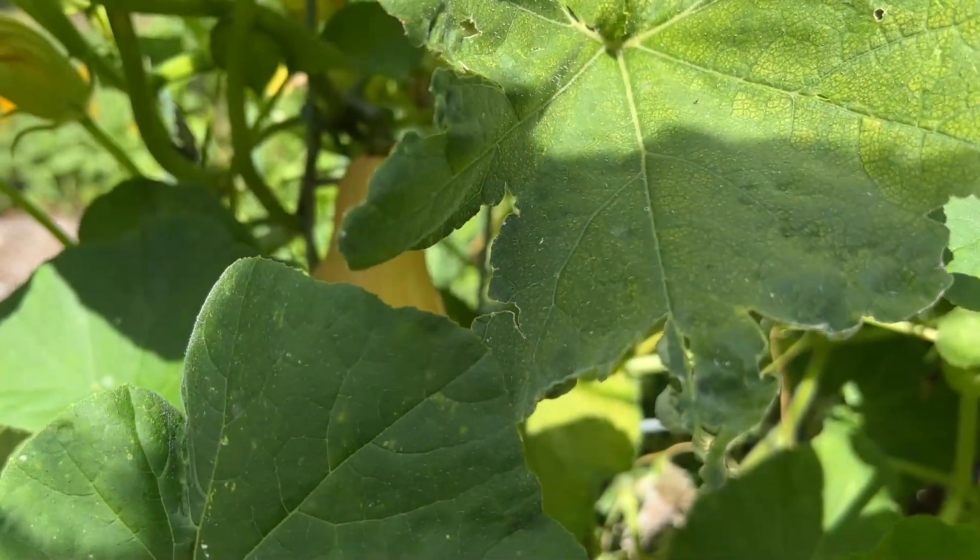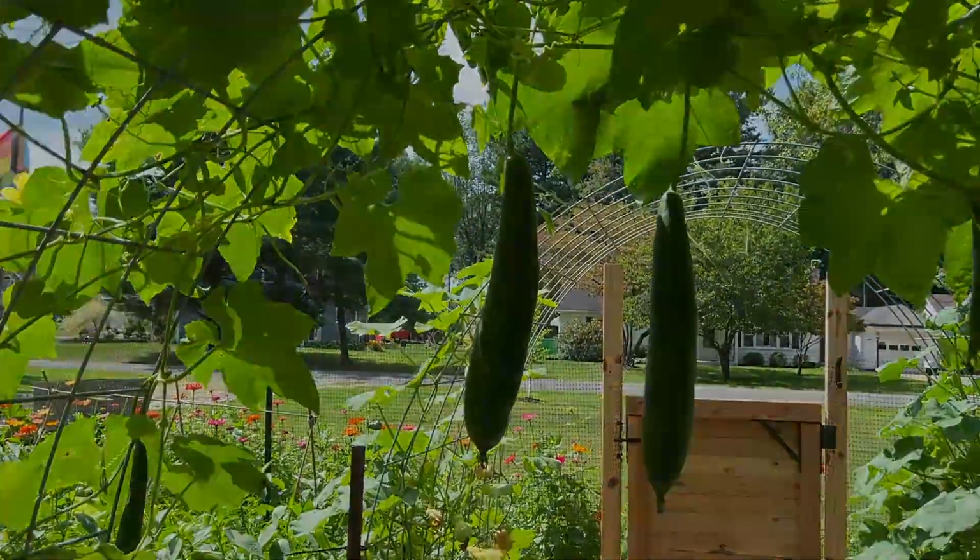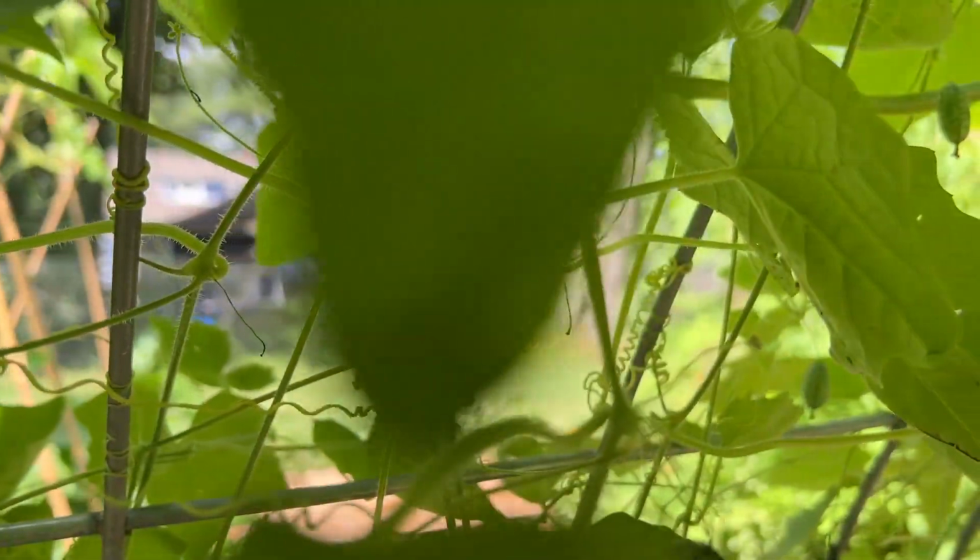So on this cattle panel here, I'm growing adorable honeynut squash. I don't know if you can see them growing. And then in front of me here on this cattle panel, I have loofahs, and I also have these darling little cucamelons that have been so fun to eat and munch on.